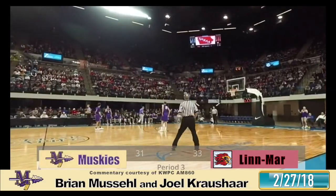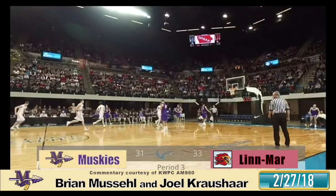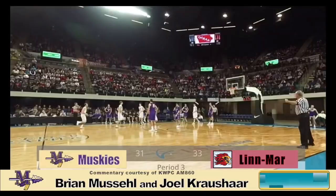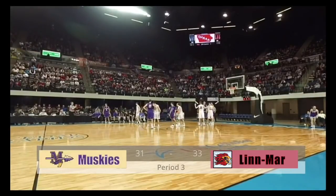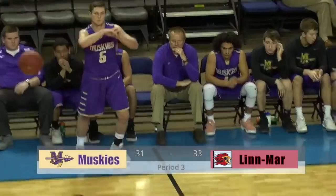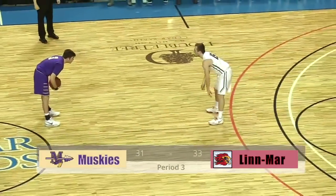Yeah, one of the things that's been the hallmark of Muscatine this season is their defense after made buckets. They've been able to mix in some token pressure and some of these things to disrupt the offensive flow for their opponents. They're not making any baskets right now in the second half, so they're not able to really get set. Linnmar's been able to rebound and go.